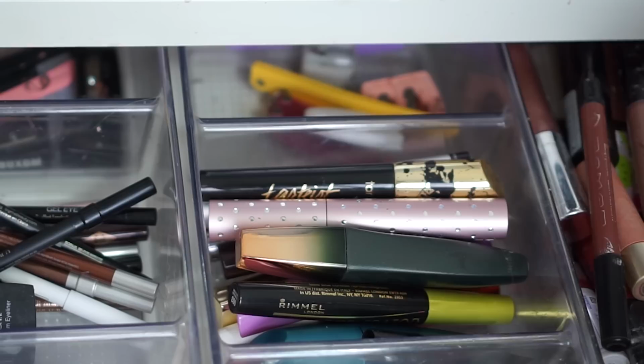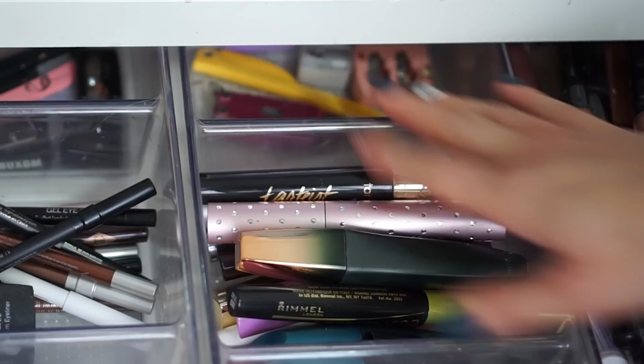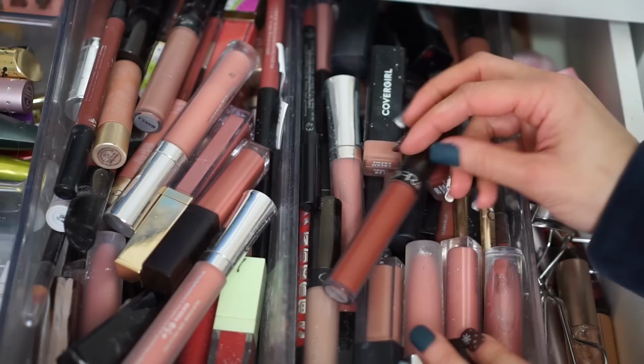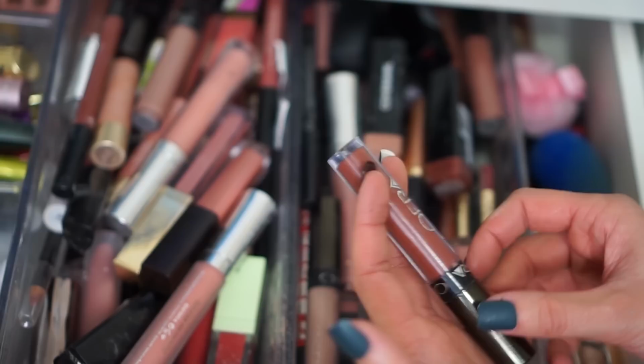I just have like extra razors and sharpeners and another little pocket knife thing. So we'll just leave that there and move on to the lips. Wow, this is overwhelming. Clearly I like pink and nude. Love Ofra Cosmetics, but I just never use the shade as an everyday one. It's Americano, so I'm going to keep it in my Alex drawer.